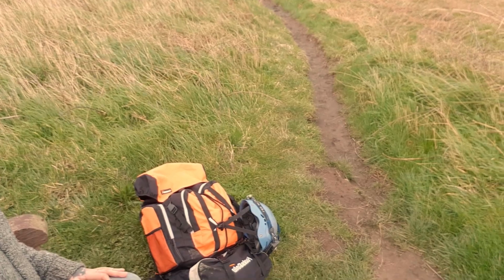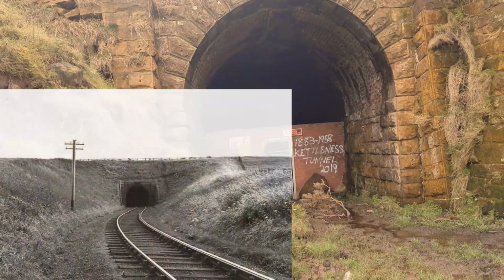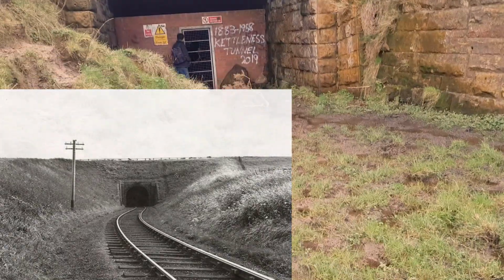We just got back up from the Alum quarries. There wasn't much to see down there at all, so we're going to make our way towards the train tunnels. I'm absolutely shattered carrying this thing up. This is Kettleness Tunnel and it was situated on the Middlesbrough to Whitby coastal line.